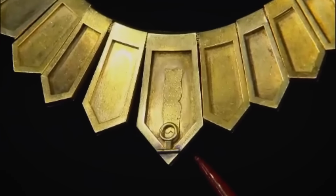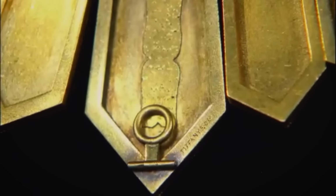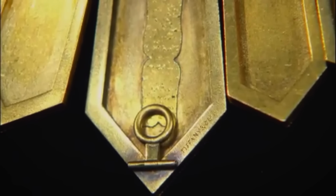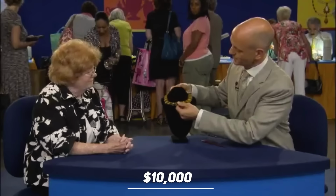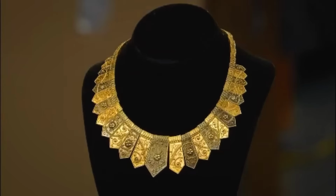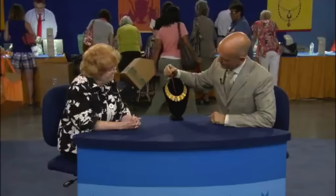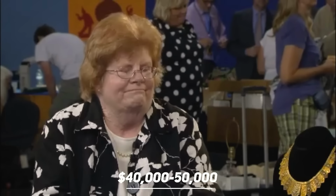On the back of the piece is a hook, which would have originally held up a locket. Upon close inspection, the Tiffany signature can be found, confirming its authenticity. Made of 18-karat gold, this necklace was previously appraised at $10,000. Given its historical significance and exquisite craftsmanship, this beautiful piece of jewelry is now worth $40,000 to $50,000 in today's market. I don't think I'll be wearing it to any PTA meetings.